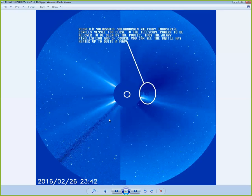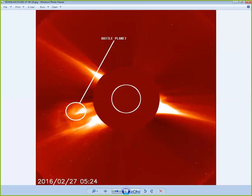And of course, you don't see anything. Right. And of course, this one's getting out of Dodge because the battle planet is, I'd say, call it a guard gate. And then of course, we have the battle planet actually coming out. You'll see one here, and what you think is here is actually right here.